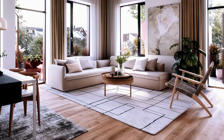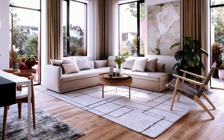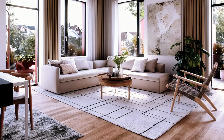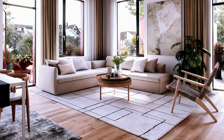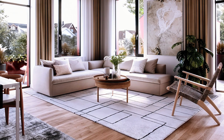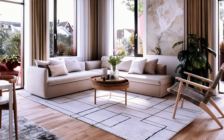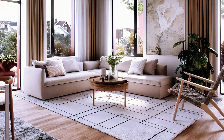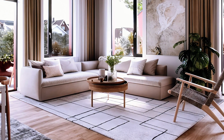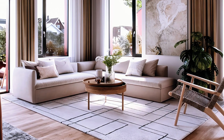Here in this image, you can see a small and modern corner living room that enjoys plenty of natural light and a stunning view of the backyard garden. The room has a soft brown, cream and white color palette that creates a cozy and elegant atmosphere. The large windows and glass doors are covered with long brown curtains that can be drawn for privacy or opened for ventilation.